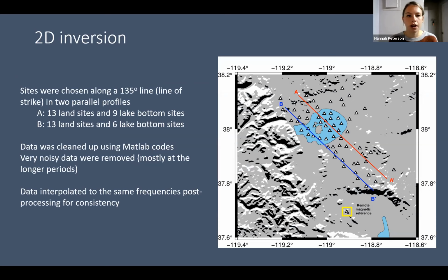So I ran 2 lines for the 2D inversion. I have these 135-degree lines here, A and B, so 2 different profiles, and each had 13 land sites in them. Line A had 9 lake bottom sites, and line B had 6 lake bottom sites. I took a line and snapped these stations to these 2 lines to make the 2 profiles. The data was cleaned up using some existing MATLAB codes we had in the lab, and very noisy data were removed for inversion, mostly the longer period data. This also shows where the remote magnetic reference was located in relation to the rest of the MT sites.